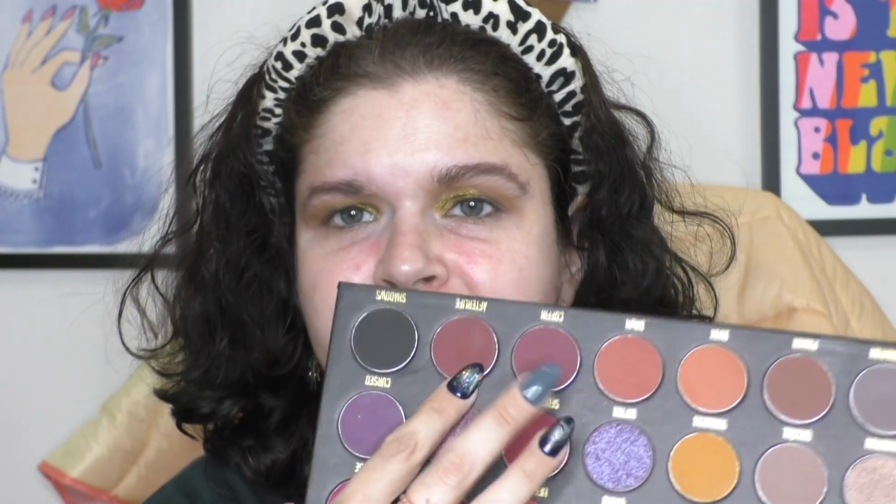I do have a little bit of fallout, but nothing crazy so far. I haven't worked with too many deep mattes just yet, but these eyeshadows don't seem super messy, which is nice. I'm going to use this medium-sized blending brush from Cash Beauty, and I am going to deepen up that outer edge where we cut the crease. I think I want to use the shade Afterlife right here, which is just like a burgundy. These shades are kind of similar, so you can do really good gradients with this palette.